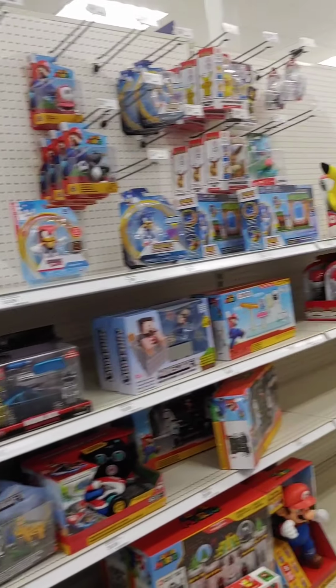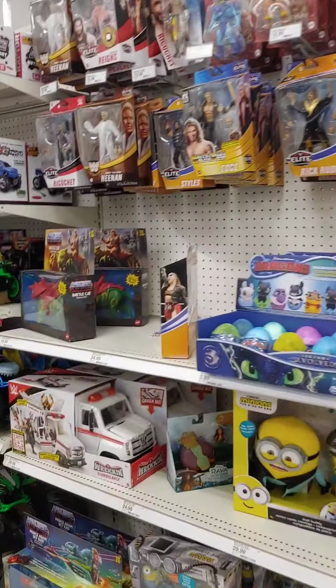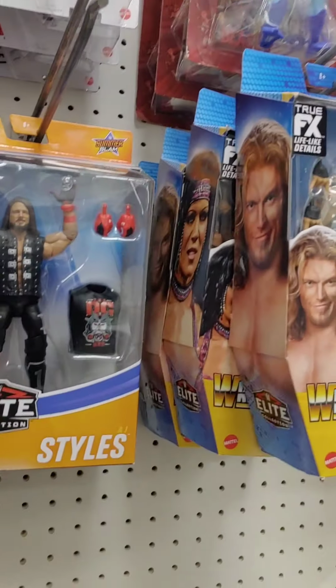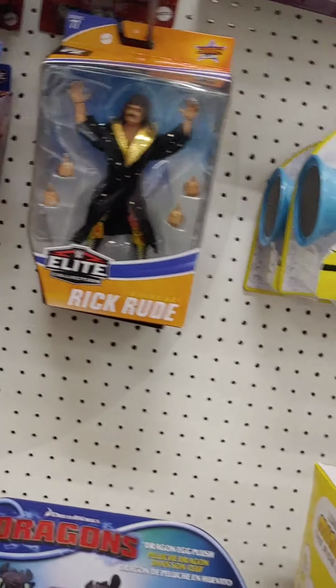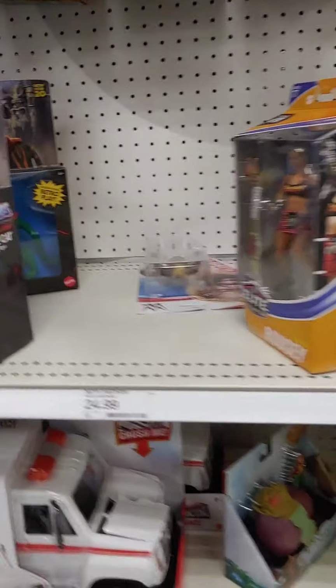So I guess we'll look at the, there's some Pokemon, lots of that if you're collecting Pokemon, and wrestlers, if you're a wrestling collector, or those weird vintage He-Mans, you can find those. Lots of wrestlers. I don't buy any wrestlers though, so nothing here for me, but a Battle Cat. It's kind of cool, Battle Cat. Who's that? Oh, Ronda Rousey. That's pretty awesome. Maybe somebody was probably looking for that.